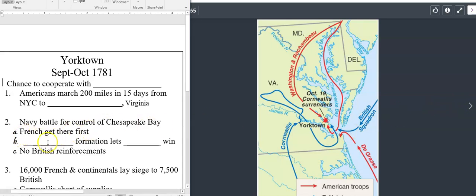The French got there first, in the crescent formation. And so if you want to write the word crescent, that's fine. You want to draw to show yourself that. And if you want to even highlight that in your picture, the map, that would be a good idea. So it's this idea of a crescent formation that allowed who? France or England to win? France won this.